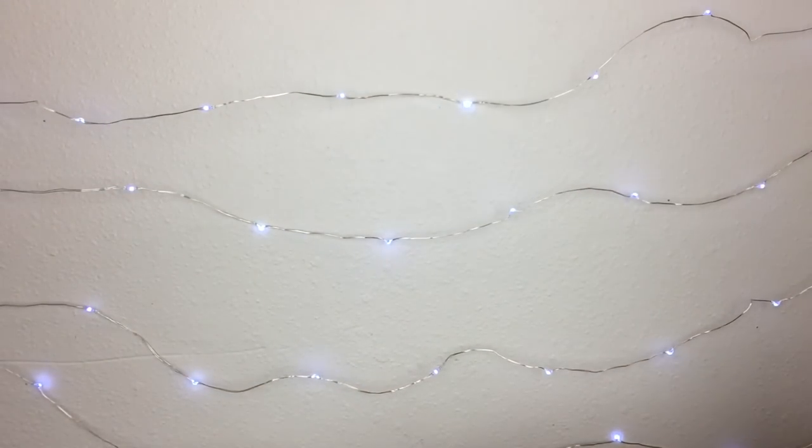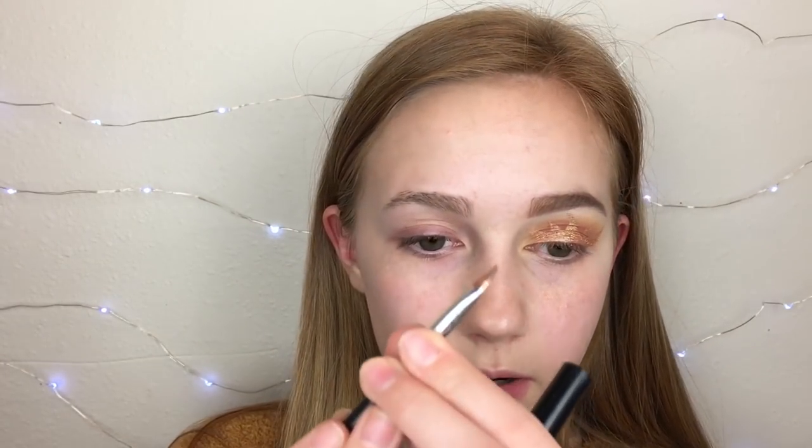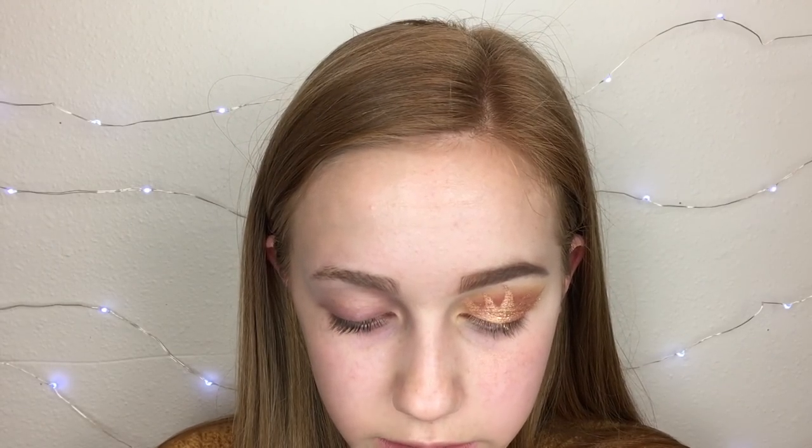I guess I'm just gonna go in with the yellow eyeliner. This could be where it all ends. Like, this is about to go terribly wrong. I'm gonna be using the NYX Ultimate Brights eyeliner, but the yellow shade. And I'm gonna take the same brush that I used to do the gold. I'm just gonna take it on the brush and start going from there. I really hope this works, because I'm really proud of this look as of right now.